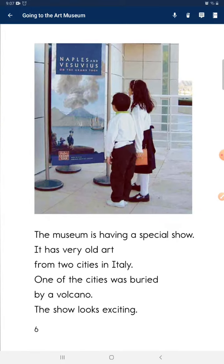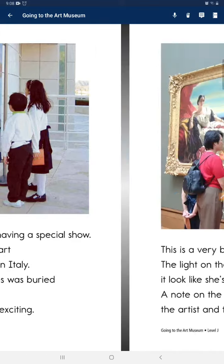The museum is having a special show. It has very old art from two cities in Italy. One of the cities was buried by a volcano. The show looks exciting.